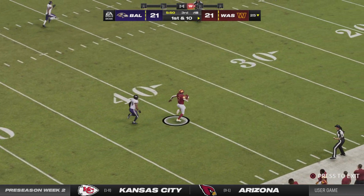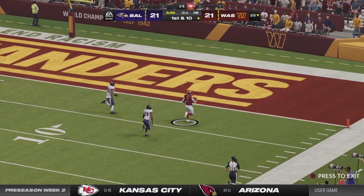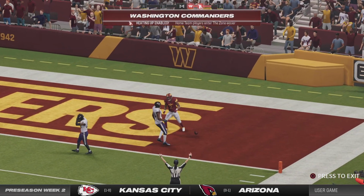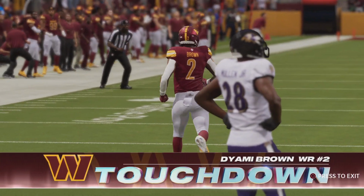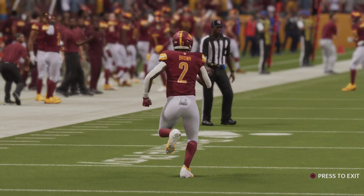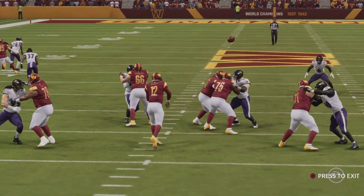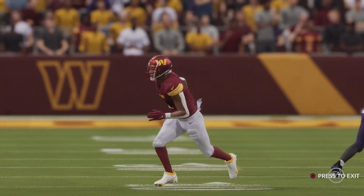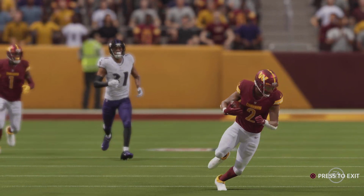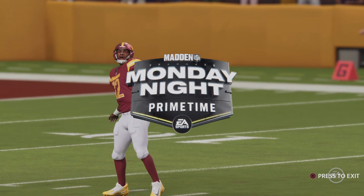There he goes, right side. Now inside the 25. Touchdown, Washington. De'Ami Brown, 75 yards. And the Commanders come right out of the locker room and score here in the opening minute of the third quarter. And we didn't even get a chance to settle in for that drive. A quick strike of 75 yards, and they find the end zone.